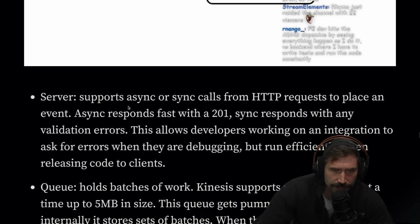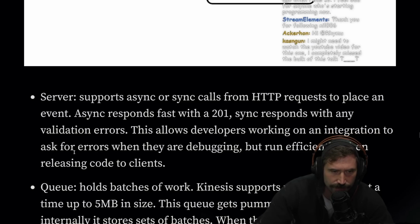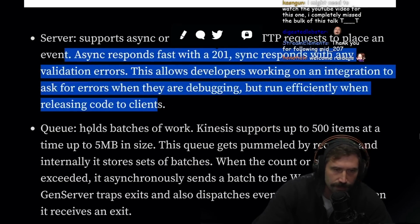Server supports async and sync calls from an HTTP request to place an event. Async responds fast with the 201. Sync responds with any validation error. This allows developers working on the integration to ask for errors when they are debugging, but run efficiently when they are releasing code to clients. Queue holds batches of work.